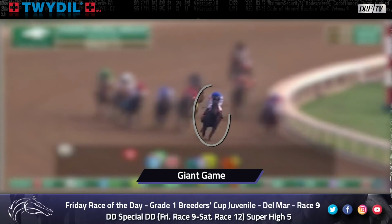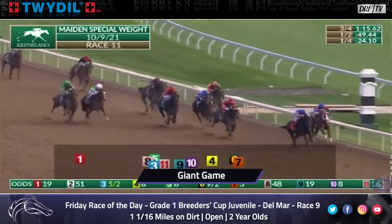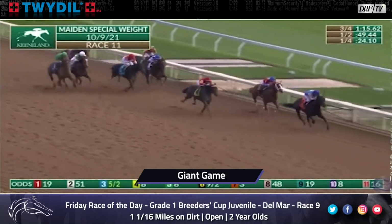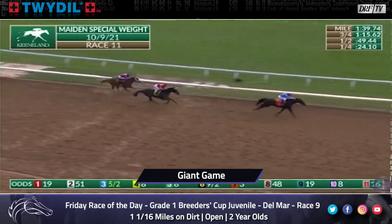No surprise he improved. As a son of Giant's Causeway, he got a very nice ride from Joe Talamo. You see those fractions on the top right of your screen. They are not fast at all, especially with the short stretch at Keeneland. Giant Game, though, looked pretty good winning. He's got upside. This is a lot to ask.